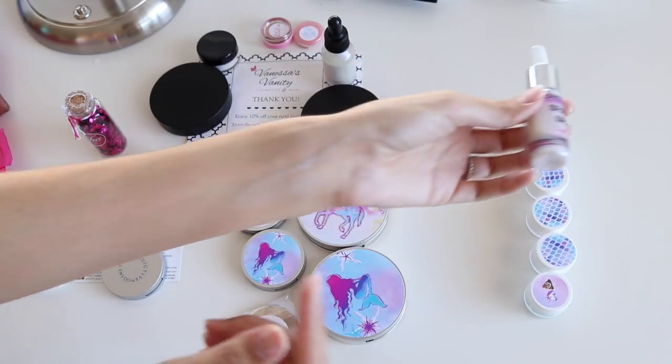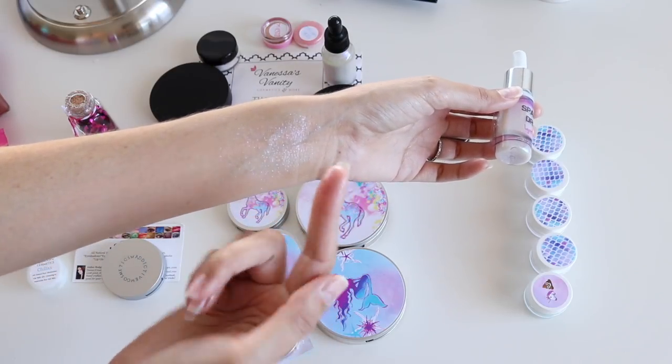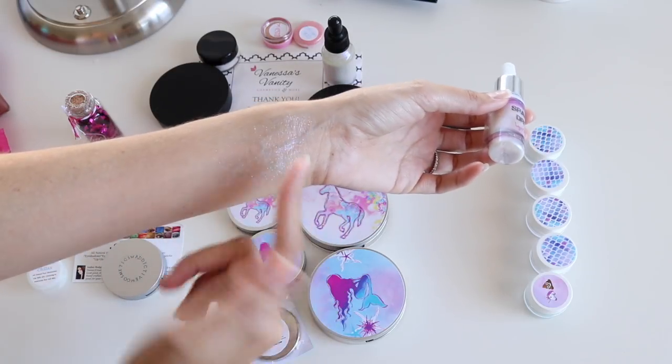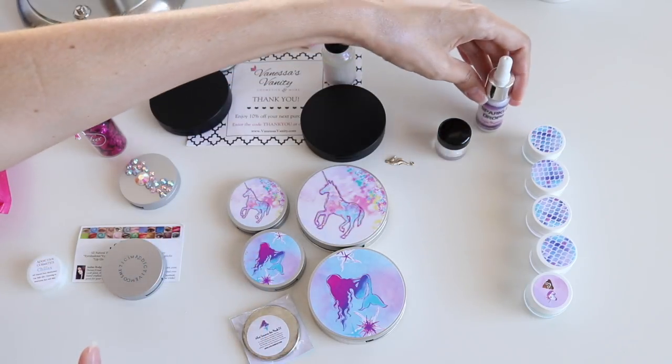So the Sparkle Drops also is a product that does not dry down. It stays fairly wet. So again, it's probably one that you would only want to use a tiny bit. And yeah, it just stays a little too slick and oily for me. So that one I'm gonna have to let go of.